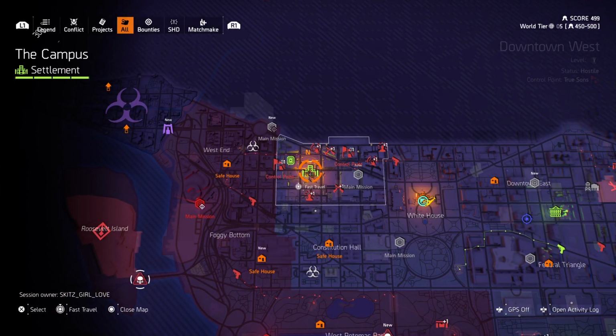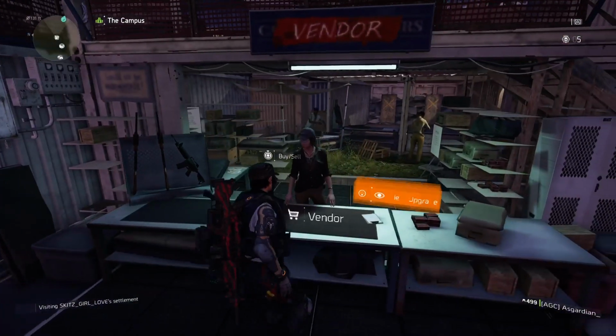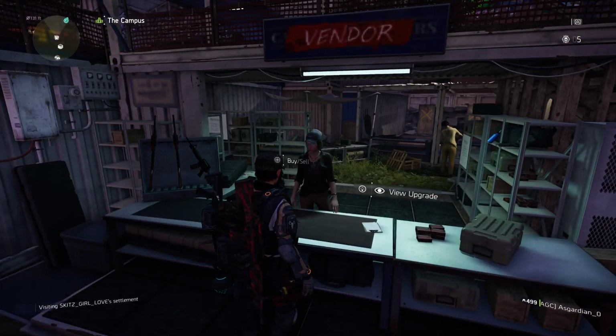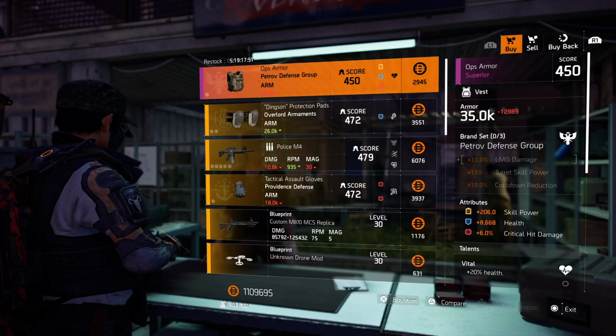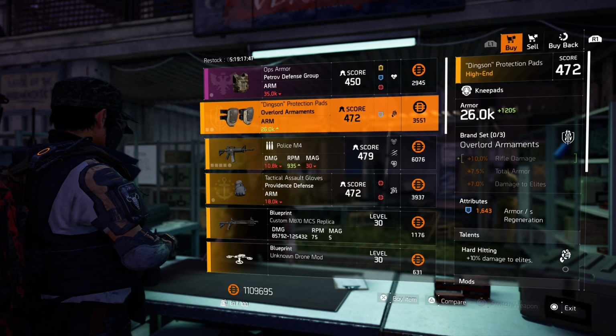Next up is the campus settlement. Now, I'm hoping that the audio isn't glitching out at all because I have kind of a jimmy rig setup going on here. Like I said, I'm in the process of moving, so hopefully everything comes out okay.